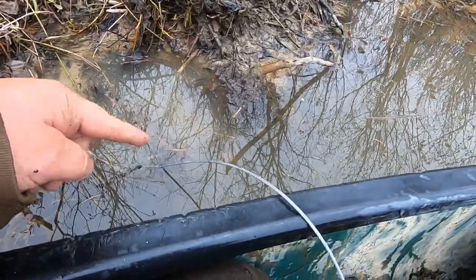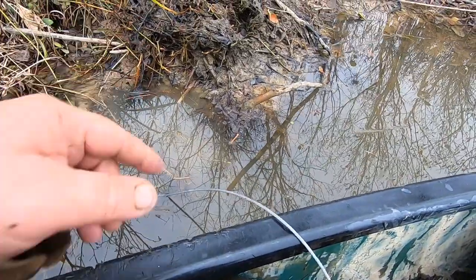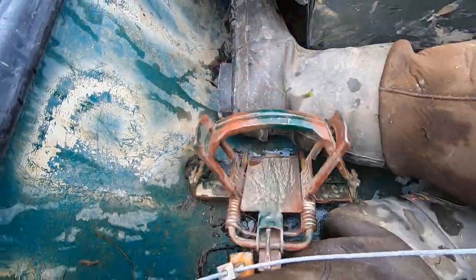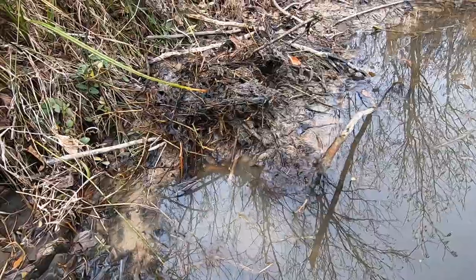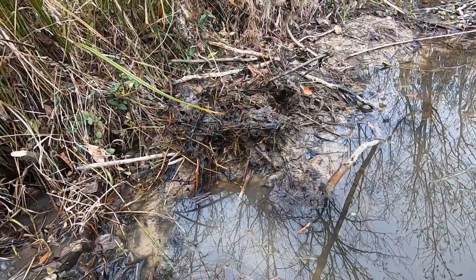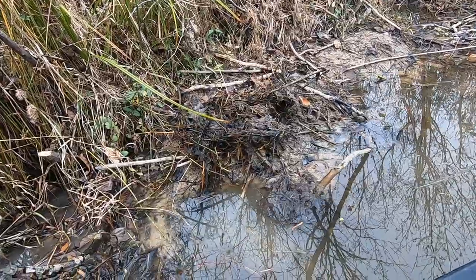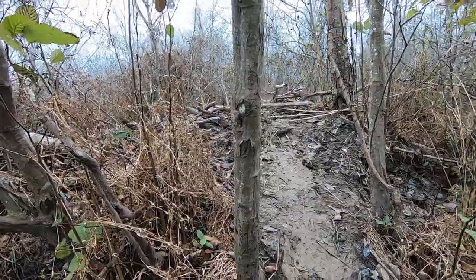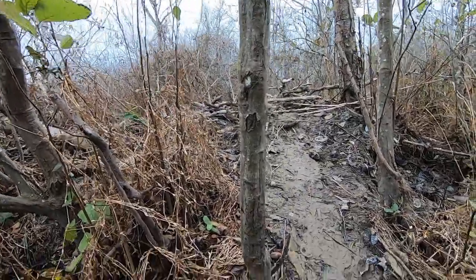I'm bedding an 850 right here, right in front of this castor mound. I'll get the set finished and keep moving down. This one should hit. It's in a prime location for travel. We'll keep moving down. Well, I found another little lodge just down the way from where I just made that castor mound a few minutes ago.